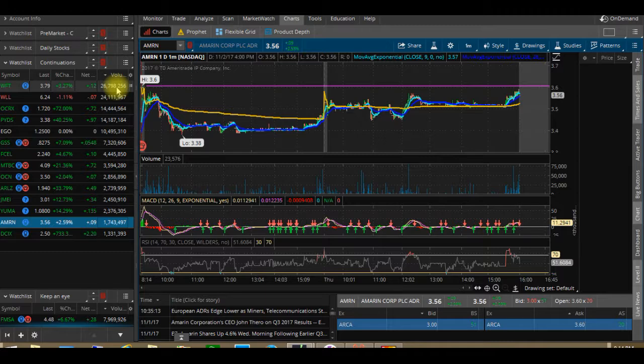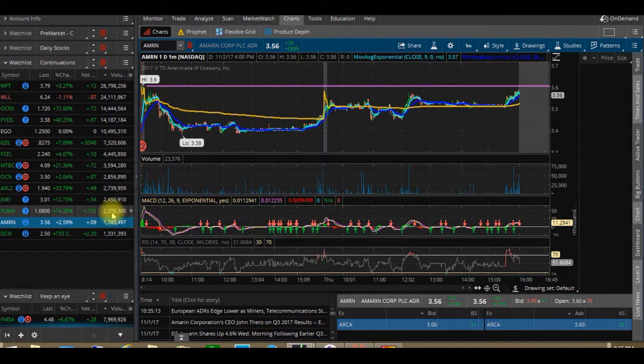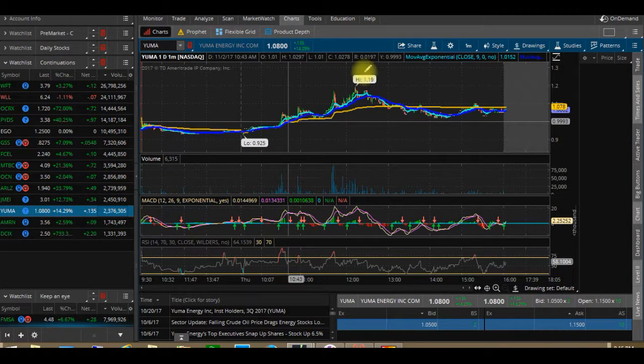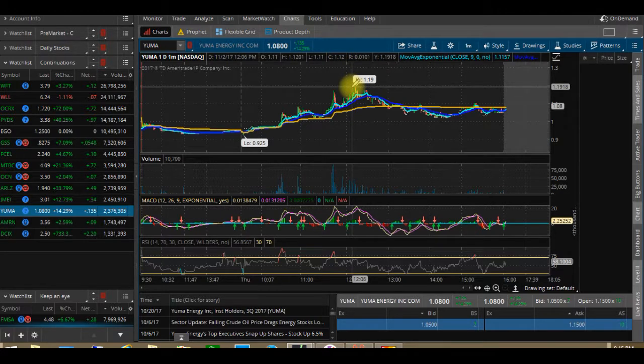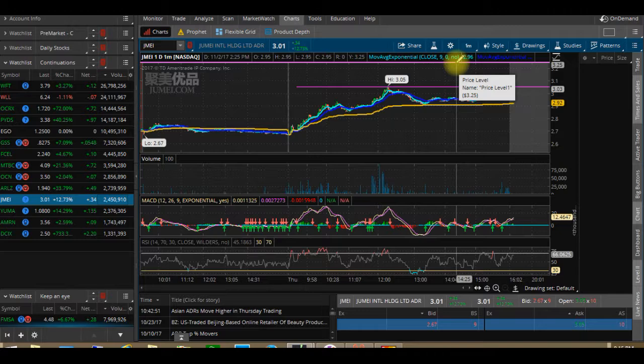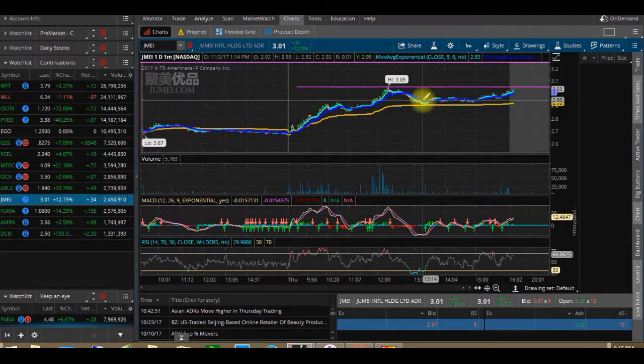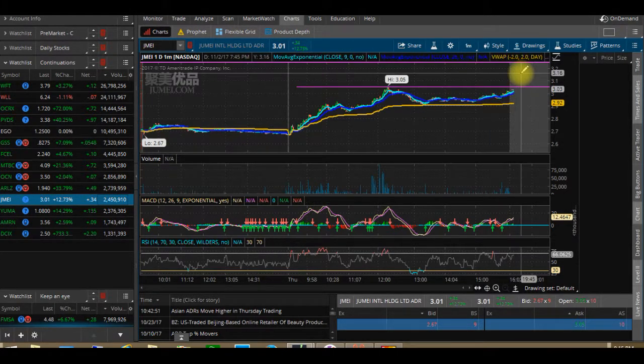AMRN 3.60. That was yesterday's pre-market high. YUMA at 1.19. JMEI at 3.05, but then there's also resistance at around 3.25. So if it breaks 3.05, I would probably get out around 3.20-ish, around that area. Or if it breaks 3.05 in the pre-market, then my next entry point would be at 3.25.